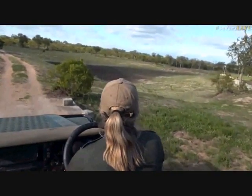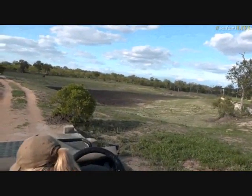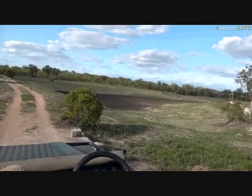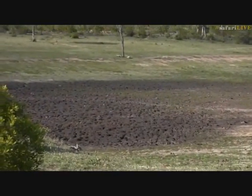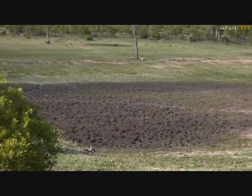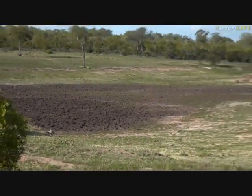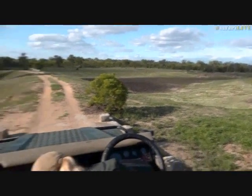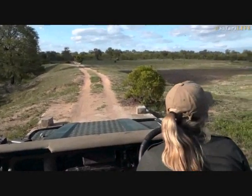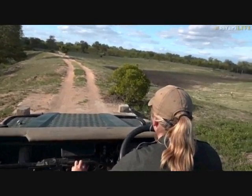Well, we'll stop here and we'll have a very quick look. There is absolutely nothing. As you can see, it is dry. And there's just lots and lots of footprints, most likely from a variety of different animals coming down, but not a drop of water. Okay. Right. Well, let's go across.